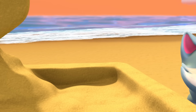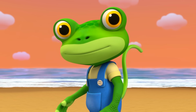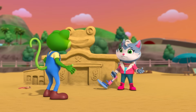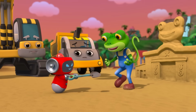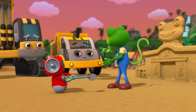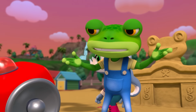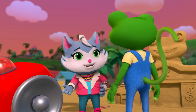Inside? I must have dropped them while making the sand garage. Thanks, Cat. Now to get them out. Hurry! The sun is setting and soon it will be too dark to find them. Hang on, Red. Our friends Eric and Dylan worked very hard on this sand garage. Digging might destroy it. If only we could pull the keys out without breaking the sand castle.